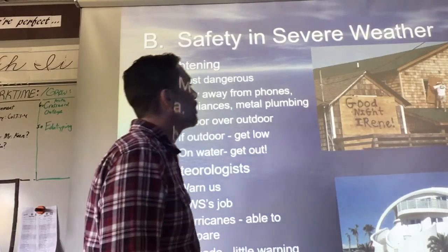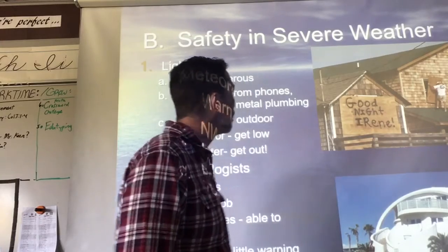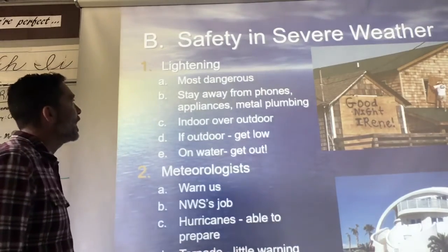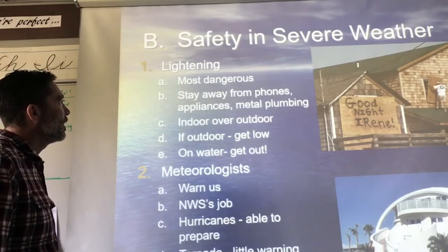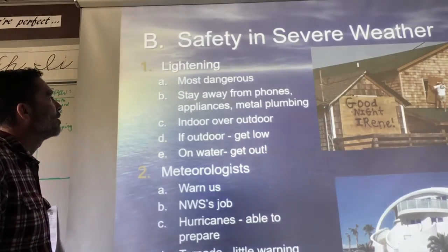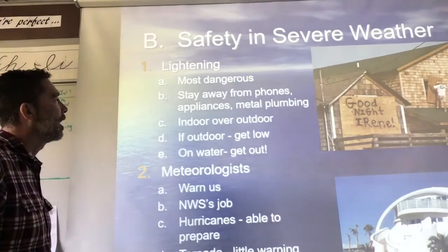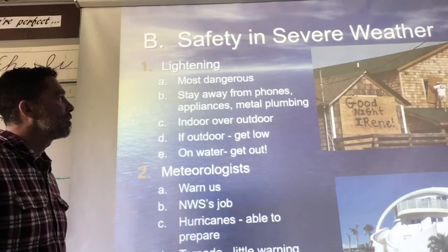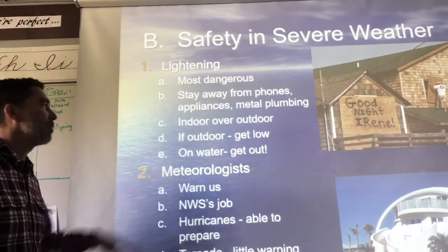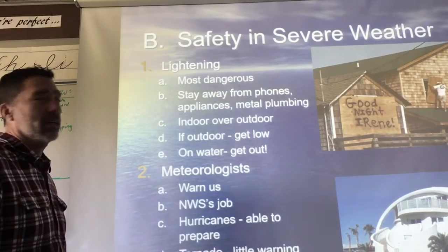If you live in the southeast, you probably have a whole stash of extra plywood that you put over windows and so on. Lightning is very dangerous. It strikes more often than what you think. Stay away from phones and appliances and metal plumbing if it were to hit your house. You want to be indoors rather than outdoors. If you are outdoors, get low. Don't be the highest thing. If you're on water, get off the water.